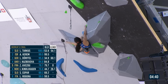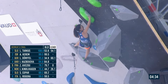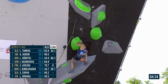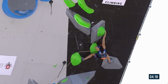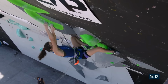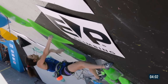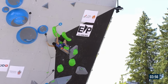Feet out left as she makes the match on the 10 hold. Zelia Avezou, 79.7 was her boulder. She is scoring points now, so that zero isn't quite accurate on the left, but it will be updated soon. So big moves and the big holds here, but slopey very low on that one. Gets in a heel, crosses through, leaving space for that right hand as she changes that right heel up onto the higher hold and will shake out again, but only briefly as she keeps moving. Hits the crimp, puts a heel in, crosses through, and a bit of a shake in the hands for the first time there.